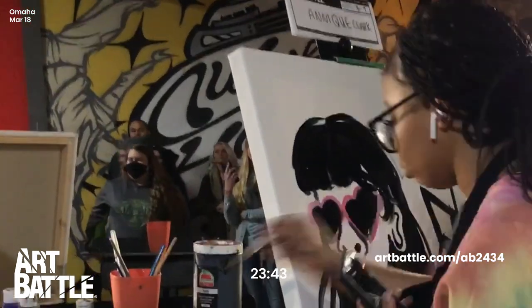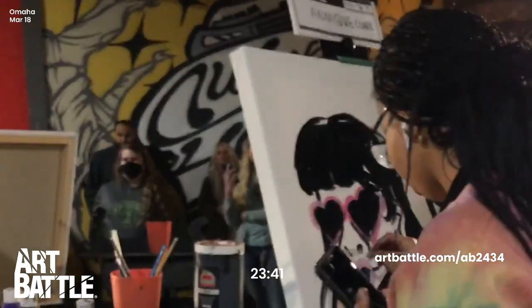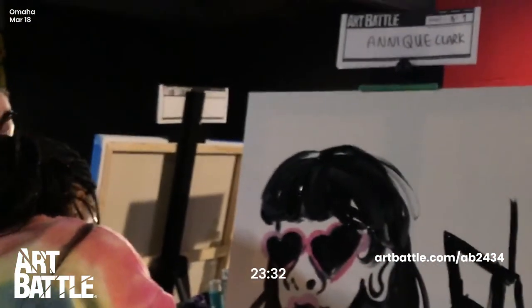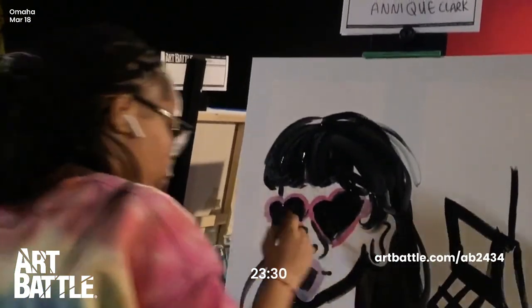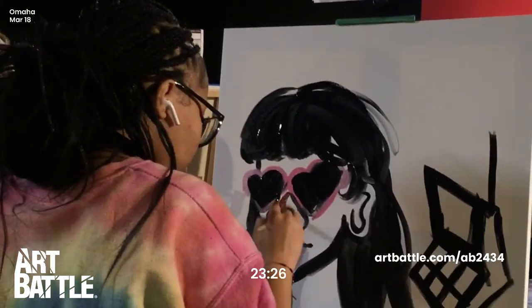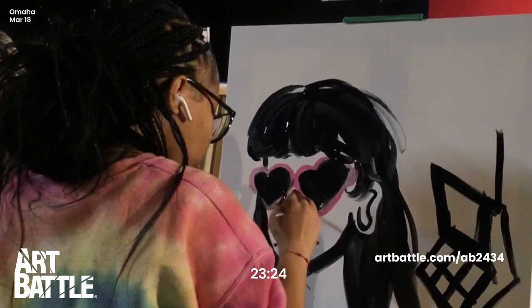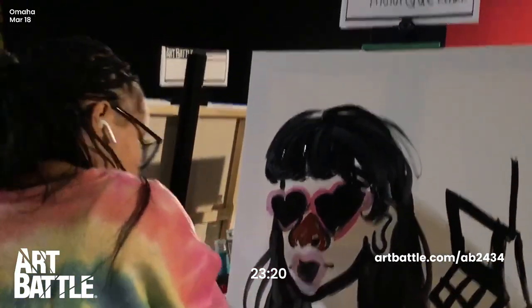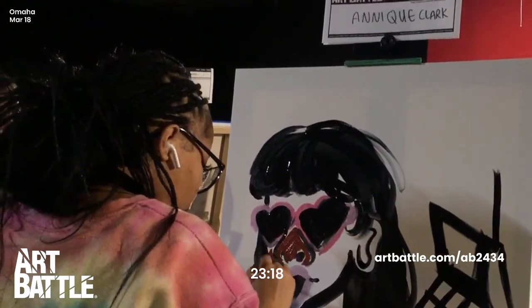Over with Annique now, and we are getting another signature character from her. I'm sure that we are just going to be seeing all of these attitude elements continuing to be added in here. Loving the style of the glasses being hearts. I think that is so much fun, and really just emphasizes this kind of pop art element that Annique has going on within her style.